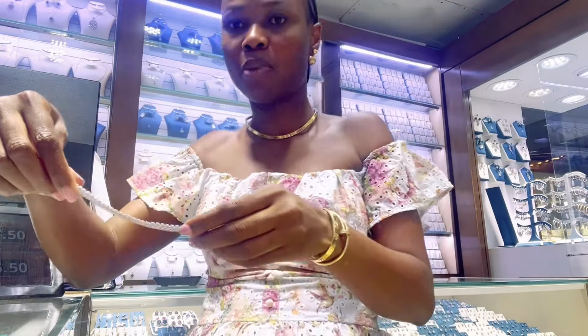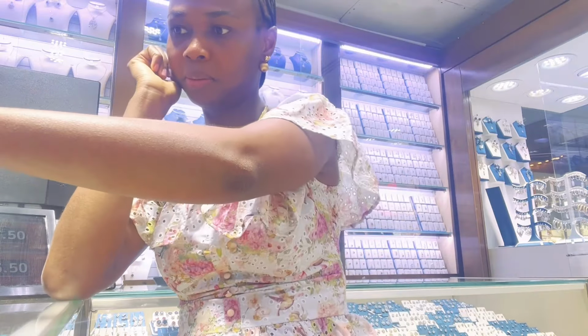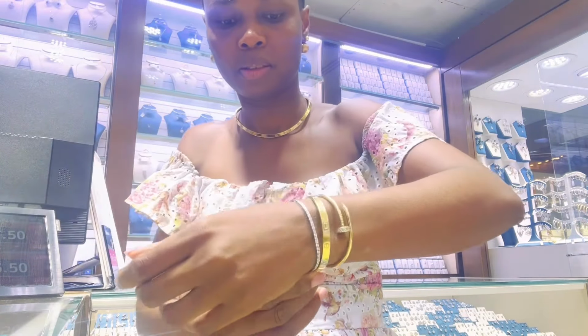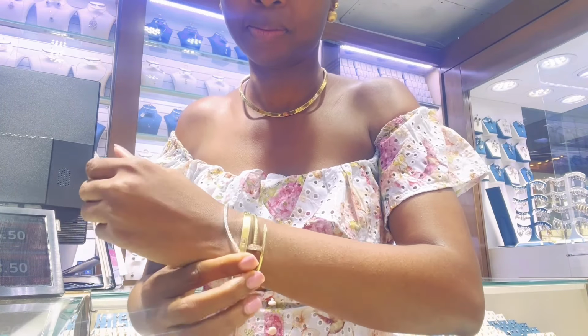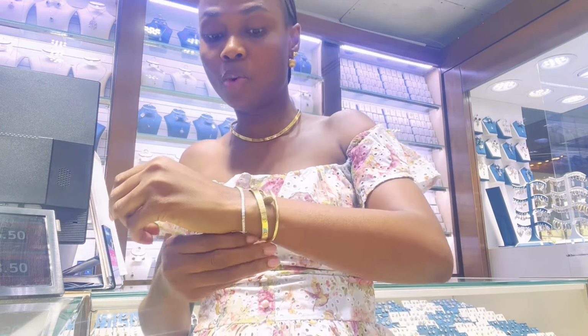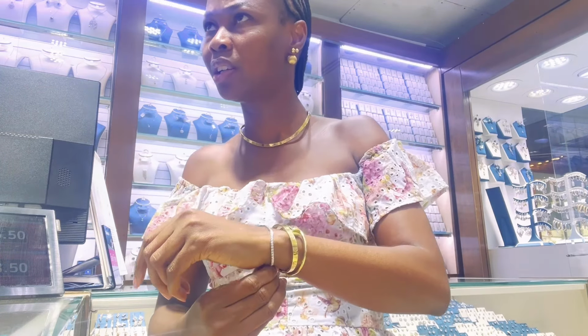Can I see the tiny one? This one is above budget at the moment. Okay. And this tiny one is how much? Actually, the big one is nicer. Too big. Not for every day use, no.